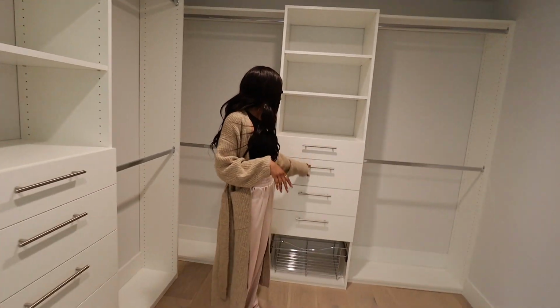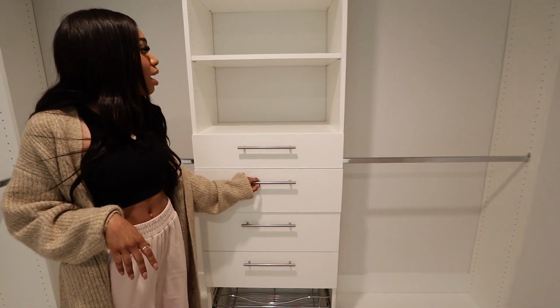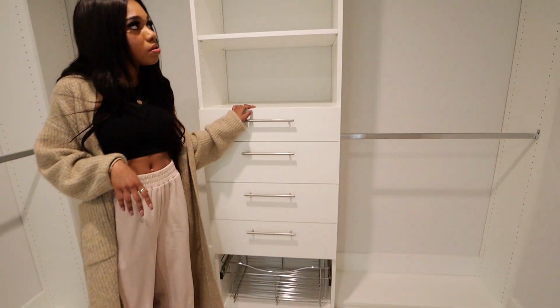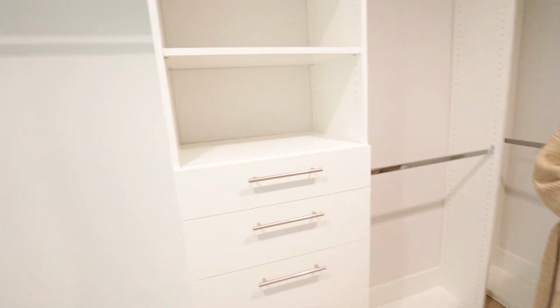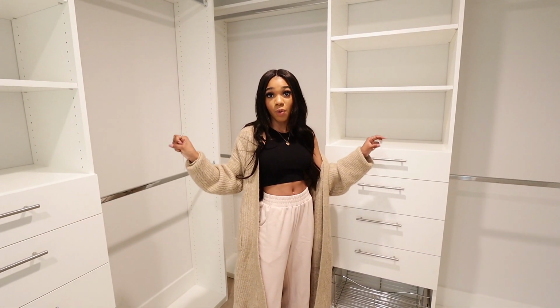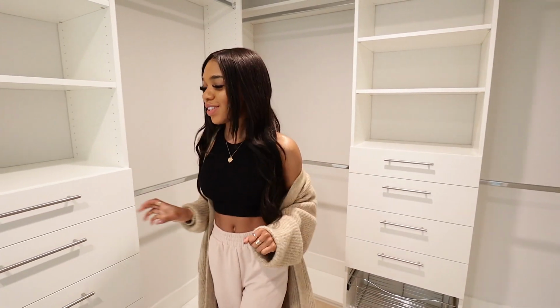But yeah, this is the walk-in closet, and I cannot wait to just put all my things in here because I have so many clothes, so I'm really excited to get started. Best believe a huge closet organization video will be coming very soon. So yeah, that is the closet.